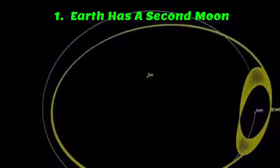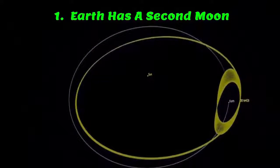2016 HO3 is in a fairly stable orbit around the Earth and Sun but will depart in a few centuries, according to Paul Chodas, manager for NASA's Center for Near-Earth Objects, NEO. Chodas also revealed that 2016 HO3 has been a stable quasi-satellite of Earth for more than a century.